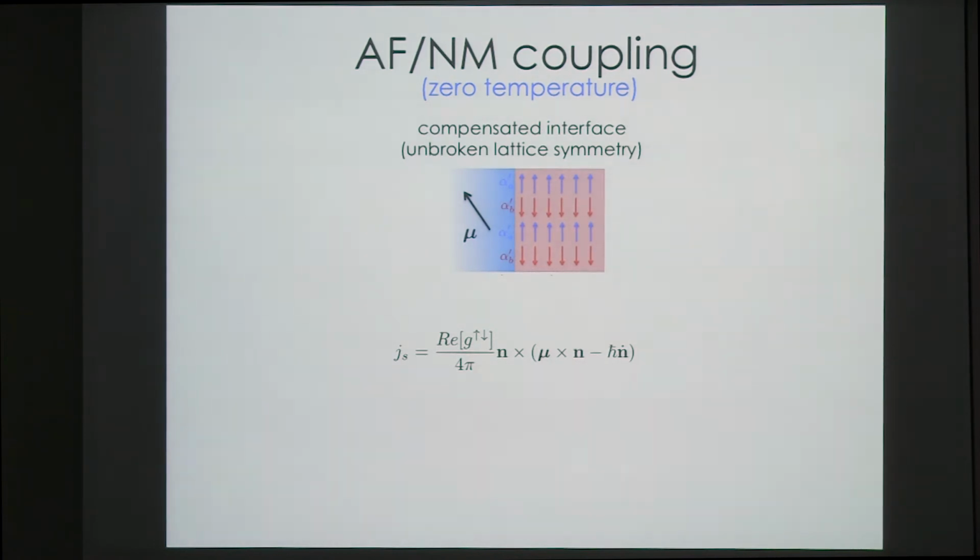But I can just make symmetry-based arguments for what kind of spin currents flow across the interface. So if I have a compensated interface, I can only write down terms which respect the sublattice symmetry. And so that, when the dust settles, just leaves these two terms here, which look exactly like a ferromagnet. I've just written down the real part of the spin mixing conductance. Of course, I can also do this calculation from some kind of scattering theory and actually show that it's the real part of the spin mixing conductance. And the two coefficients here have to be the same. So this is like spin transfer torque in the presence of a spin accumulation, and this is dissipation. And the two have to have the same coefficient, which you can show by Onsager reciprocity arguments.